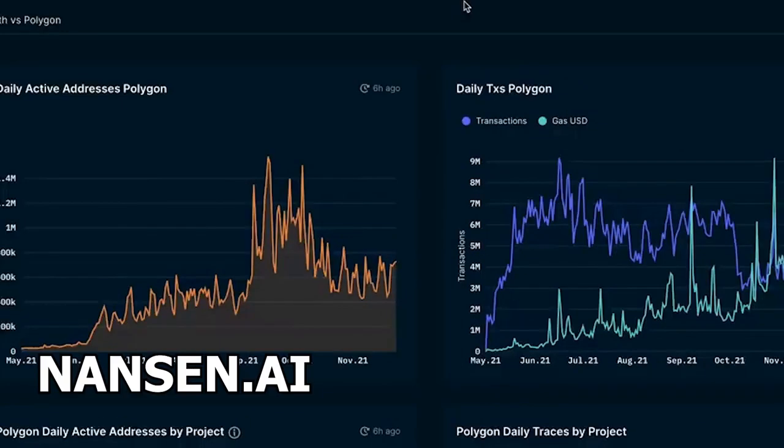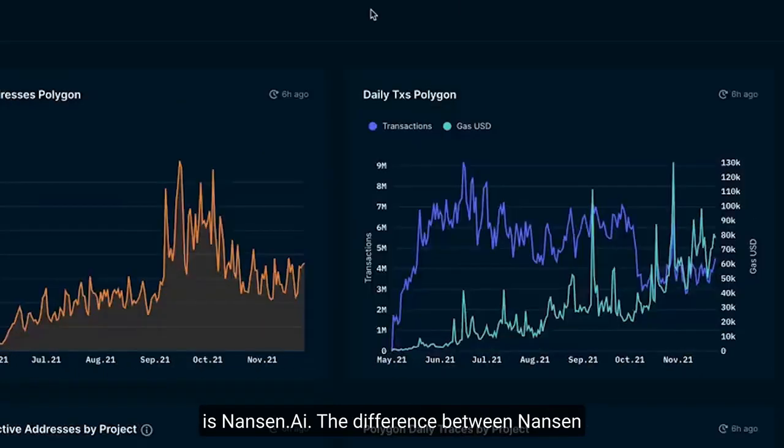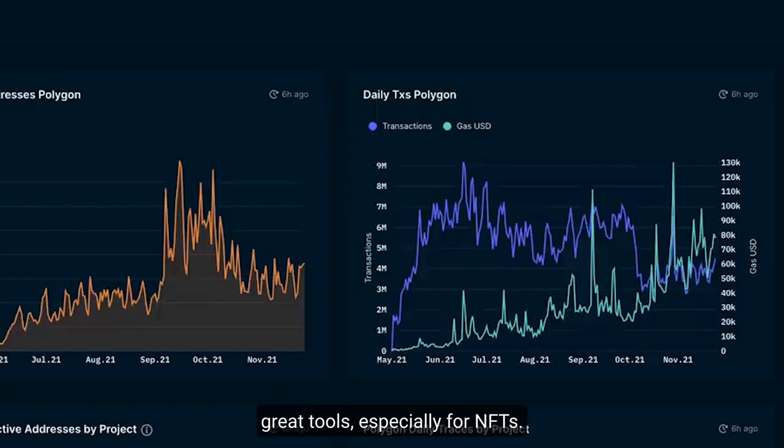Number 4, Nansen AI. Another site that does that really well is Nansen AI. The difference between Nansen and Dune Analytics is that Nansen will cost you $150 a month. For the platform, Nansen is a better platform right now. It's got a lot of really great tools, especially for NFTs. The problem is $150 a month is not affordable to a lot of people.